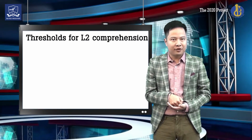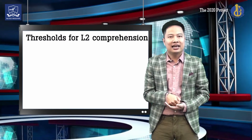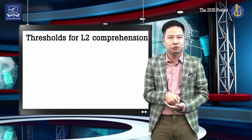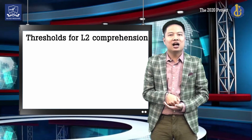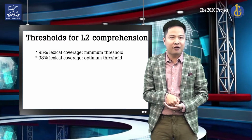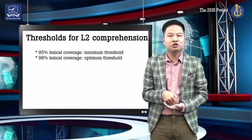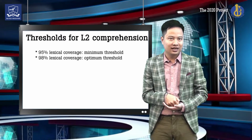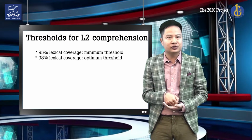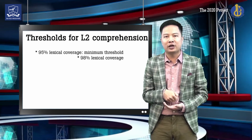It is clear from the studies reviewed above that lexical coverage plays an important role in both listening and reading comprehension. A lexical coverage from 95 to 98% is believed to help second language learners generate an adequate understanding of input content. This threshold can be used for selection of input material for language courses.